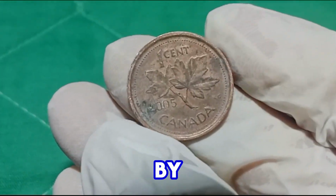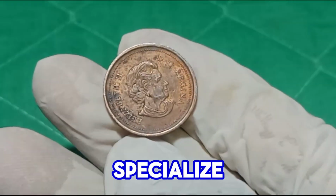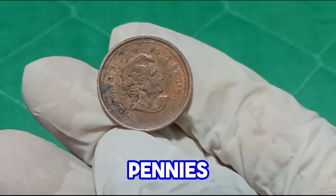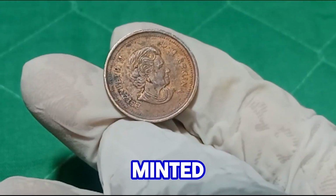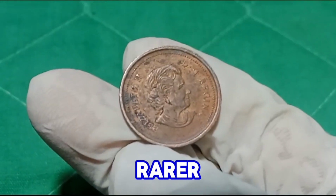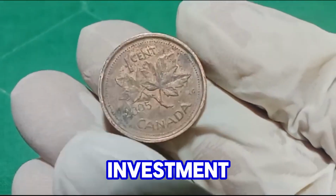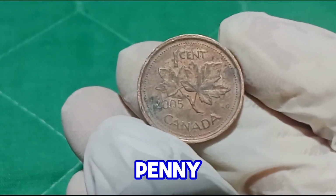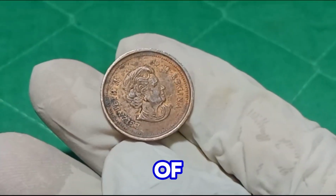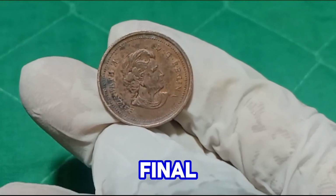As the years go by, the 2005 penny is becoming more desirable to collectors, particularly those who specialize in modern Canadian coins or who are interested in coins from the last era of the Canadian penny's production. Though millions of these coins were minted, they are gradually being removed from circulation and melted down, making well-preserved examples rarer. For collectors, having a high-grade 2005 penny could be a great investment. The Royal Canadian Mint ceased penny production in 2012, and this decision has made any penny minted before then a piece of Canadian history.